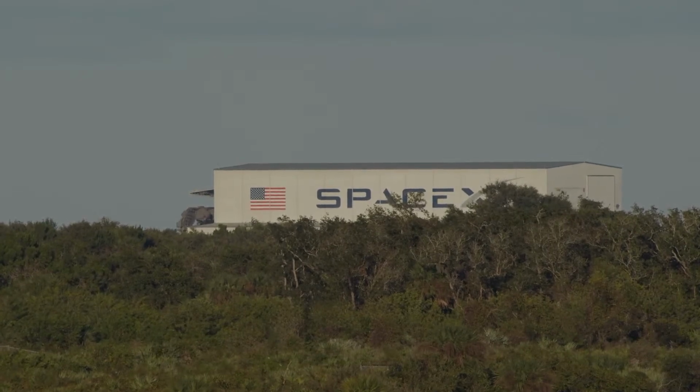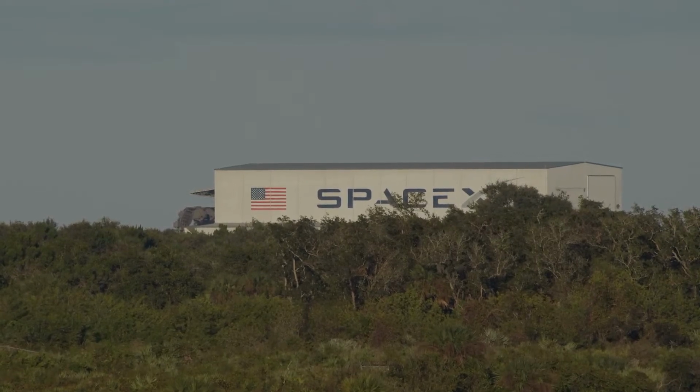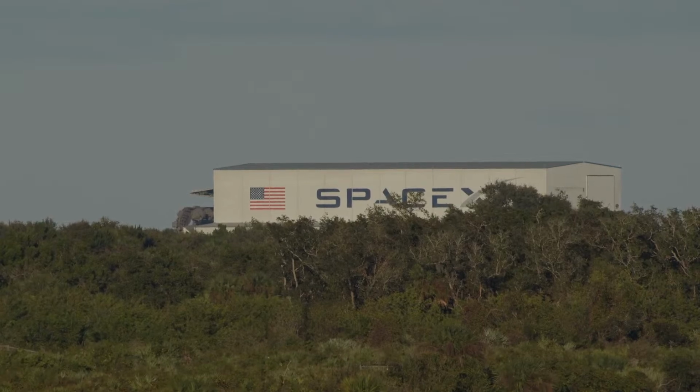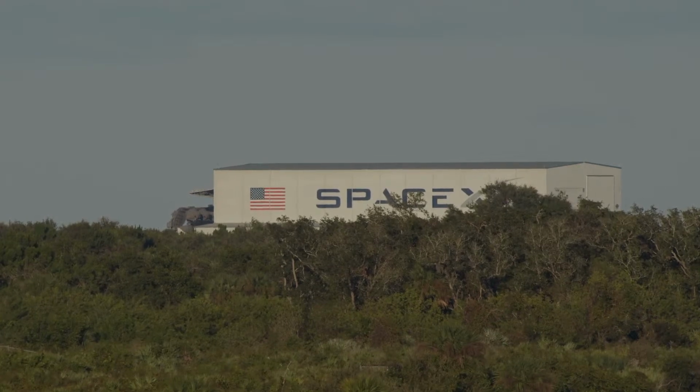Good evening. You're looking live at Launch Complex 39A at NASA's Kennedy Space Center in Florida, where SpaceX is rolling a Falcon Heavy rocket to the pad this evening in preparation for a test firing of its 27 main engines as soon as tomorrow. This rollout is in advance of the planned launch of the Falcon Heavy rocket, scheduled for Halloween Day, October 31st, that is next Monday, carrying a mission into orbit for the United States Space Force.